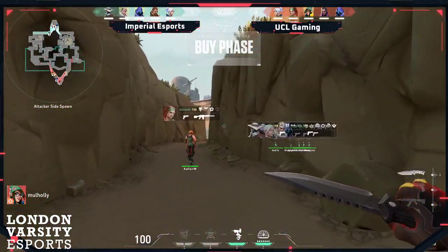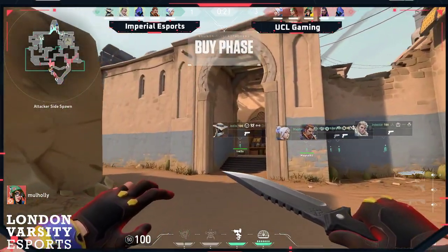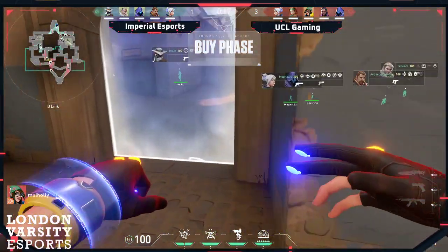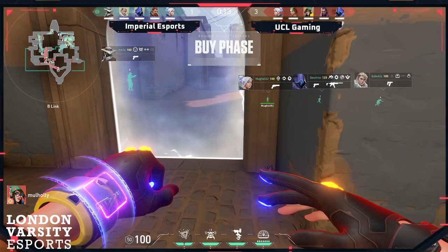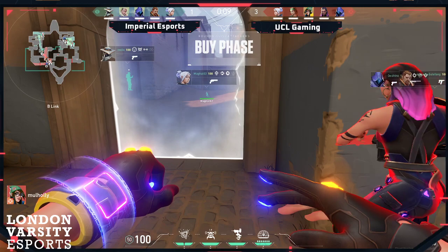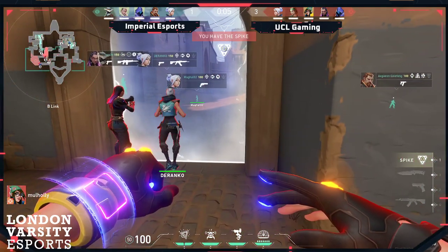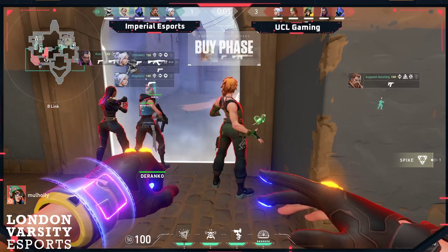Really good aggression on the A site. Just immediately storming up A short, using the Sky Flash to get the Jet in, get the Reina in. And we actually saw the Sky ult come out to pressure those guys on the A site, which really pushed them back, which bought UCL a lot of time and a lot of map control. And even with the weaker weapons, the Sheriff and the Spectres, they made it work. They got the picks. And it's because of the quick play, which really caught ICL off guard.